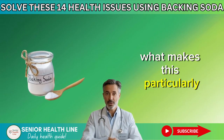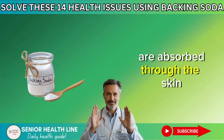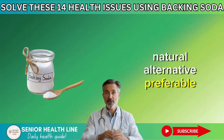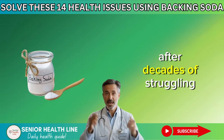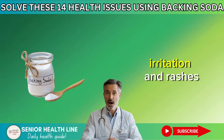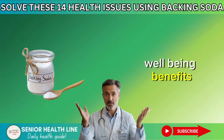What makes this particularly valuable for seniors is its gentleness and lack of potential interactions with medications. Many commercial deodorants are absorbed through the skin and can potentially affect certain medical conditions or treatments, making a simple, natural alternative preferable for many older adults. One viewer with extremely sensitive skin shared that after decades of struggling with commercial products, this simple solution finally allowed her to feel confident without dealing with constant irritation and rashes. These quality of life improvements may seem small, but they add up to significant well-being benefits.